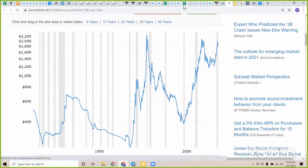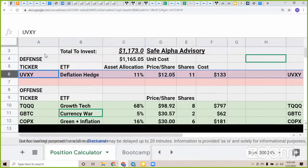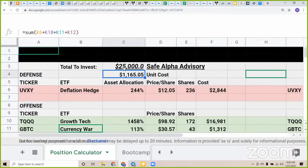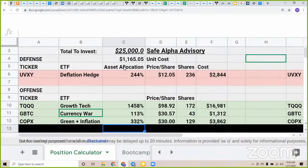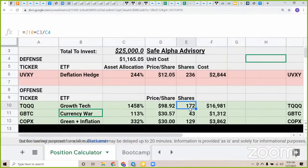Okay, Dean, so that's the bottom line. Let me walk them through the portfolio one last time. So to sum it up, let's say you had $25,000 to invest. This calculator is going to tell you exactly what to do. We're going to start off with 236 shares of the crash insurance UVXY. We're going to go aggressively long tech stocks with 172 shares.